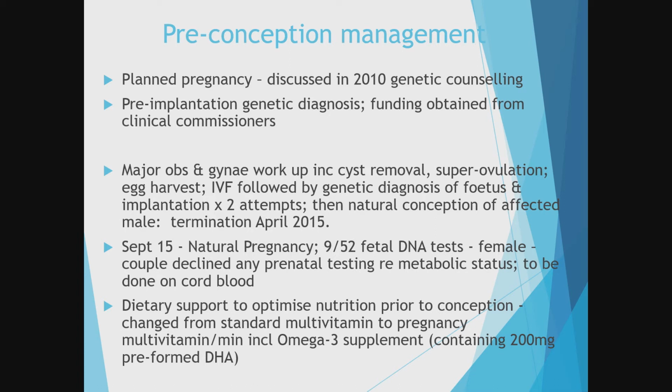Then she had a natural pregnancy. On the fetal DNA tests, her fetus was a daughter, and she then declined any further prenatal testing, because the worst that could happen is she would give birth to a carrier manifest, somebody like her, hopefully, or perhaps with less ICU admissions. She was due to do the DNA diagnosis or genetic diagnosis on the cord blood.